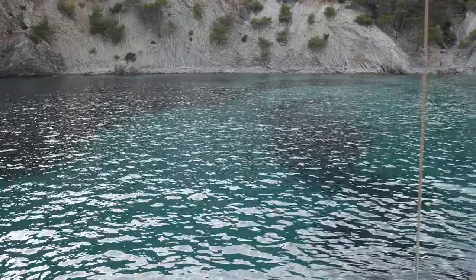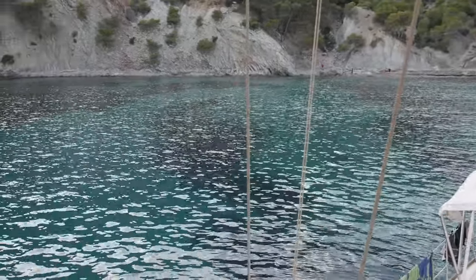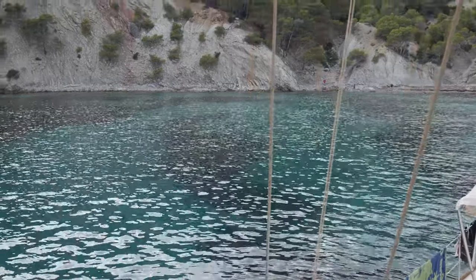So it's so clear, I can actually show you over the side what the bottom sort of looks like when you're approaching the anchorage. So let's have a look. So as you can see, you've got these lighter patches, which are where sand are, and then these darker patches, which is the Posidonia.